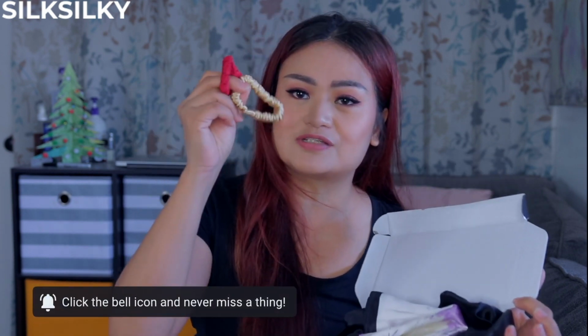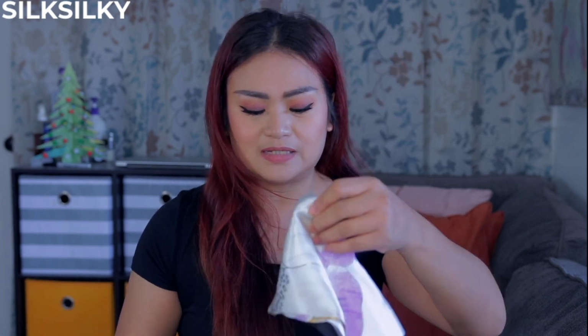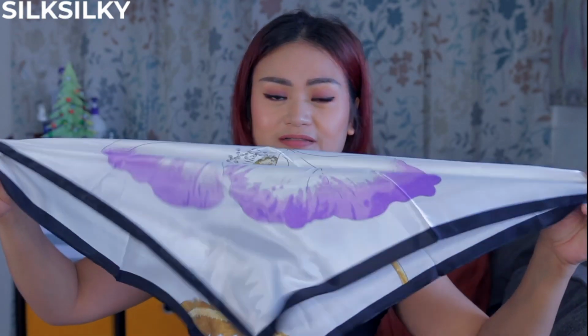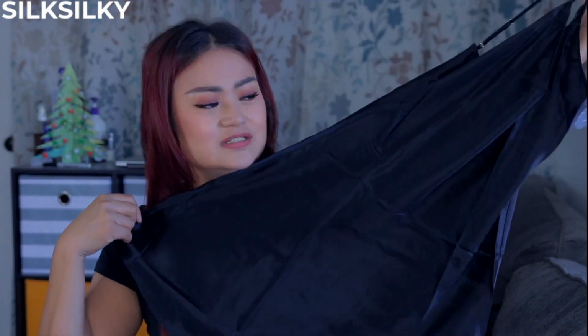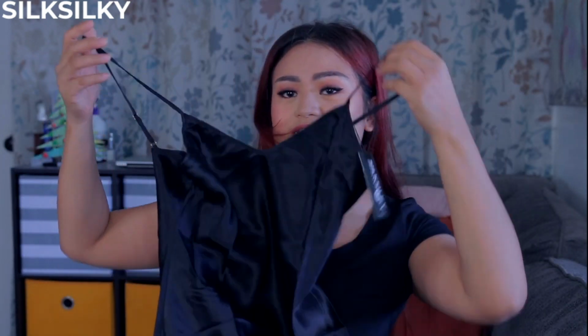They have sent me 2 scrunchies, in red and champagne. They sent me a scarf, or bandana I guess I should say, you can call it either way. I will be trying them on later. And this is a nightgown. It's a silk nightgown, and as you can see, it still has creases from the package, but this is what it looks like. So I am going to be trying them on so you guys can see what they look like, and I will be right back.